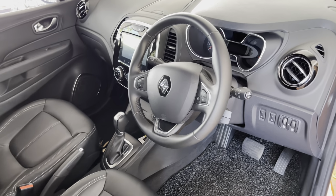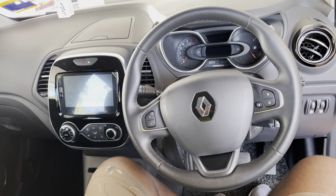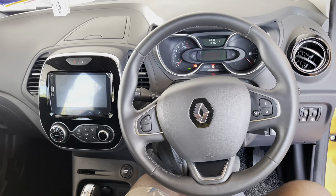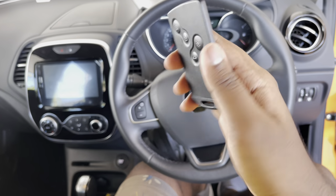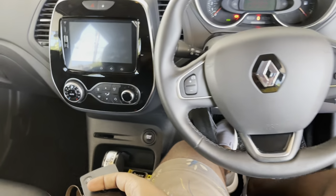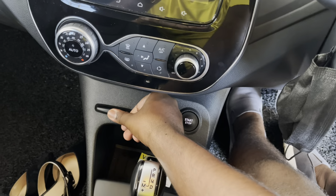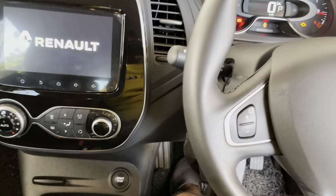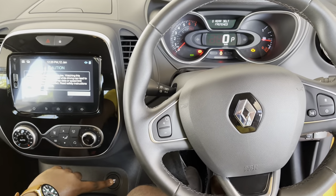So now let's step inside and start the car. So this is the driver's view of the interior. Overall interior is nice. So now let's start her up. So there are a couple of ways to start the Renault Captur. The first way is by inserting the key card into the slot right here. That turns on the ignition, and then put your foot on the brake. And then just hit the engine start stop button.